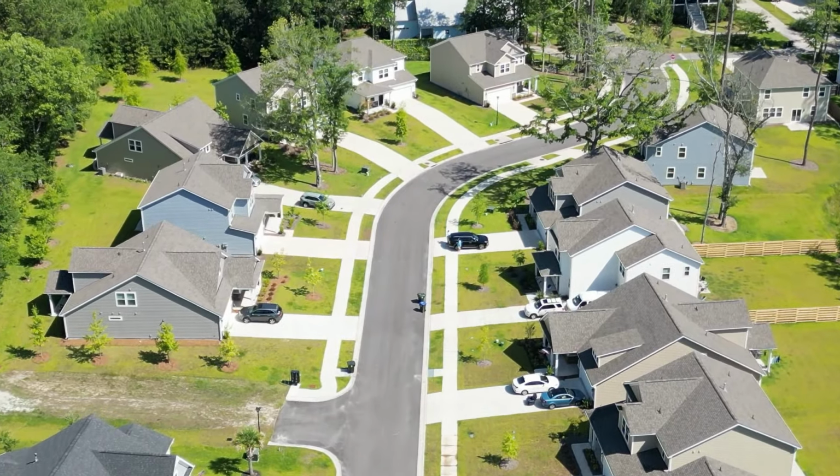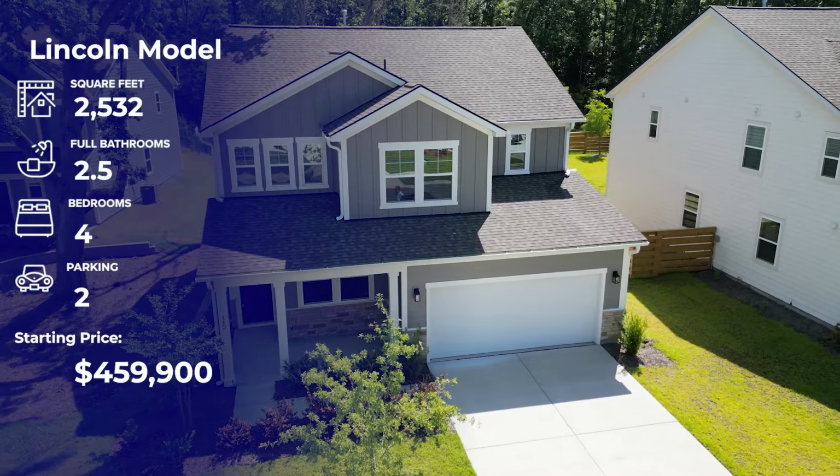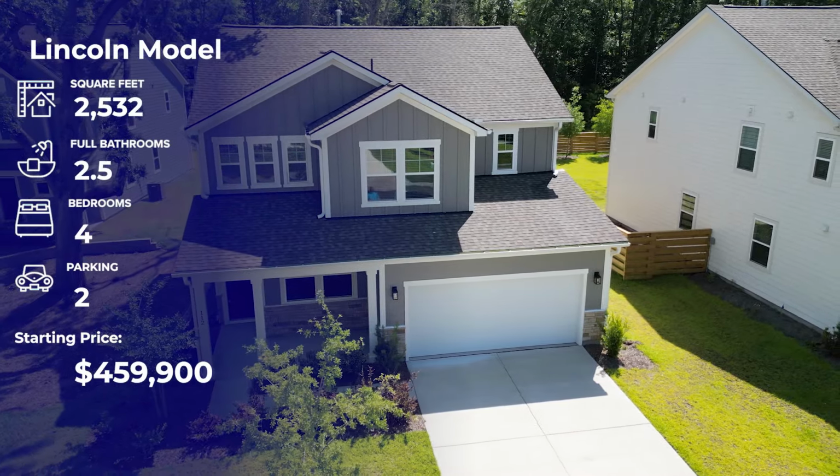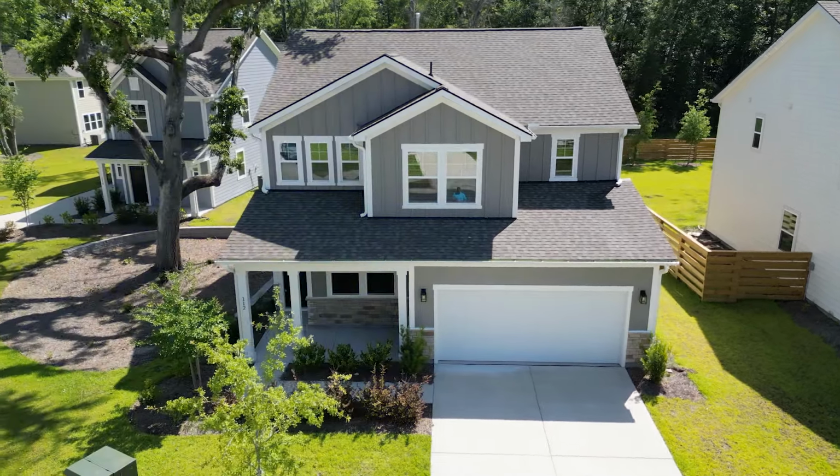So it's a fantastic location. Lots of restaurants, parks, multiple parks within walking or LSV distance. So it's a great location. We've got three of the same model. 4 bedroom, 2.5 bath, 2,500 and change square feet, right? That's right. Yep. All bedrooms upstairs. Super excited for you to see these. Let's go look at them.